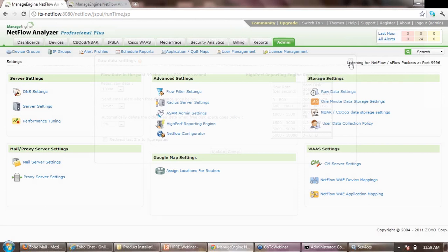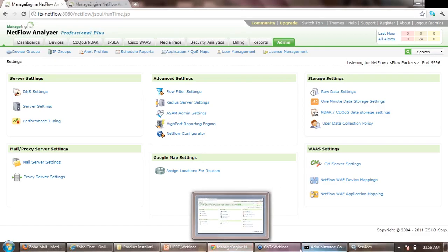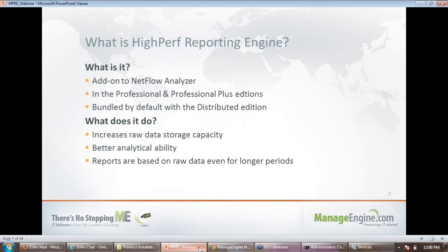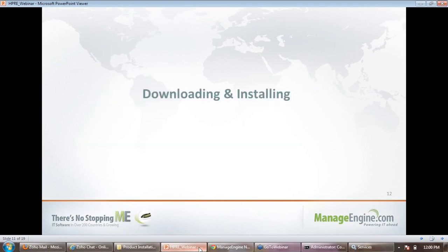The database is online. When you click on raw data settings, you can see the raw data setting is for 6 months, 1 year. So I'm going to select it 1 year and update it. And here is the tabular column which explains how much amount of disk space based upon the flow rate you're receiving, which is needed for HighPerf reporting engine.